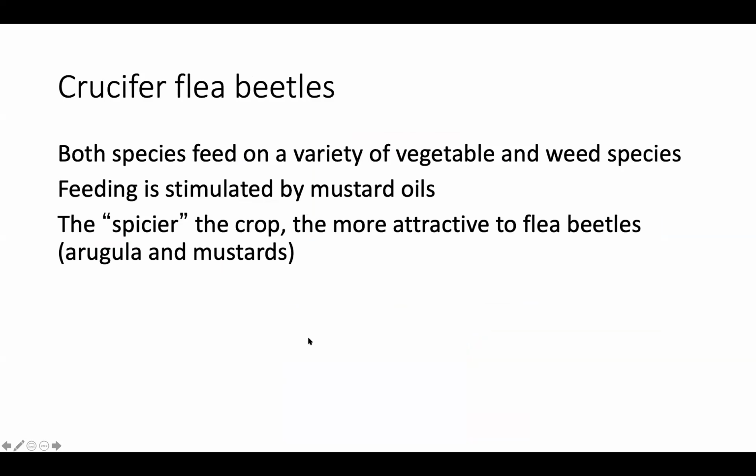So for Crucifer flea beetles, both of those species feed on a variety of different vegetable and weed species. Because they're out feeding on weed species, it's more difficult to manage and control them through rotation on your farm. Their feeding is stimulated by mustard oil, so they're more attracted to the spicier crops. You've probably noticed this. Arugula and mustards are much more highly damaged than something like broccoli or cabbage.